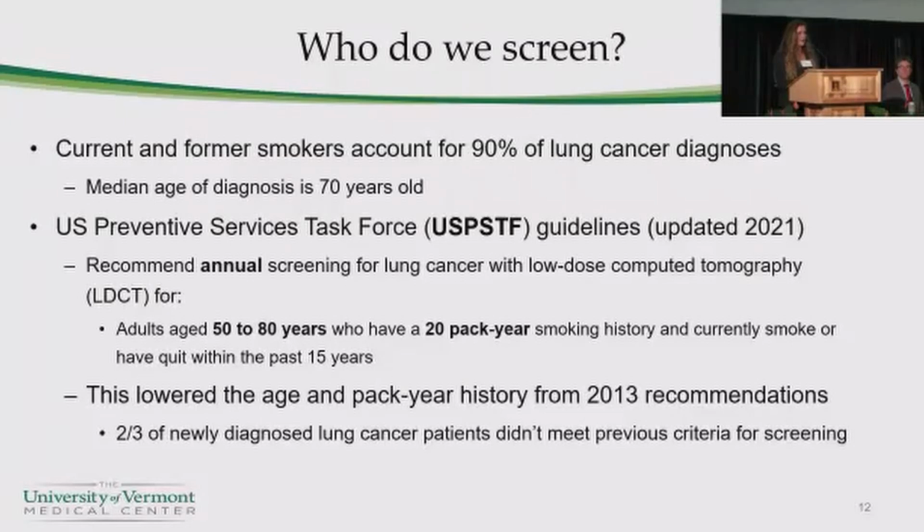And how we calculate pack years: if you think about somebody who started smoking at age 15 and quit smoking at age 35, and they smoked a pack a day, that's a 20 pack year history. If they smoked half a pack a day from 15 to 35, that's a 10 pack year history, so they wouldn't qualify. So if they still smoke, or if they quit within 15 years, that's a long time.